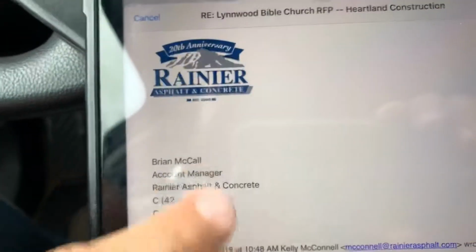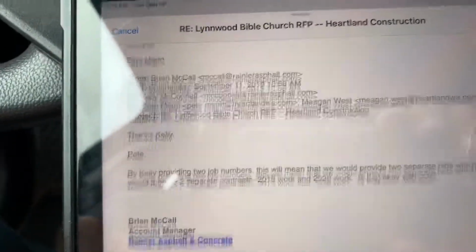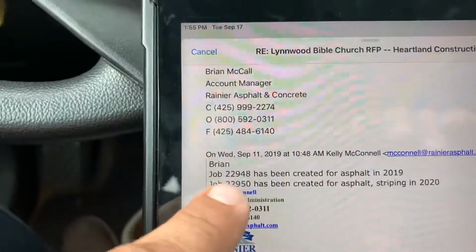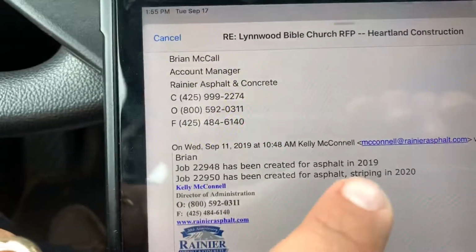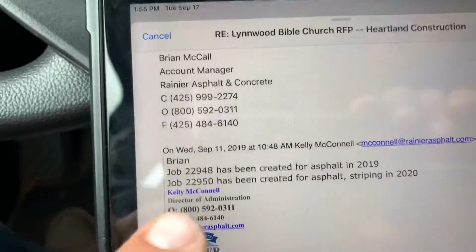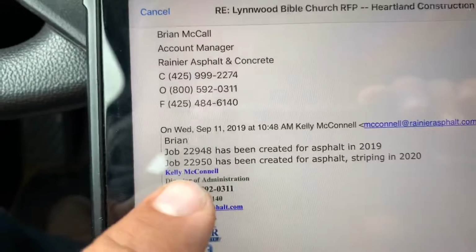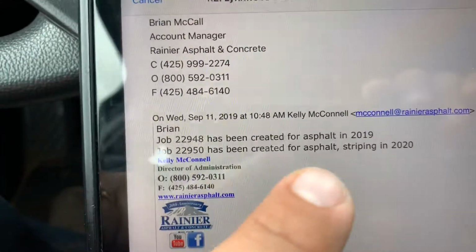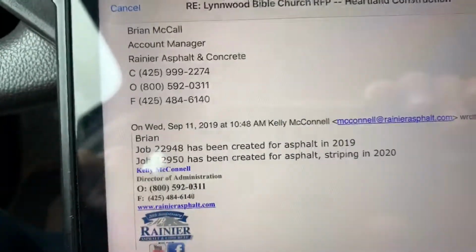So here's how it goes. Kelly provided job number 22948. This is for the ATB in 2019. And then I'm going to put together another job number called 22950. And that's going to be for final lift and striping 2020.